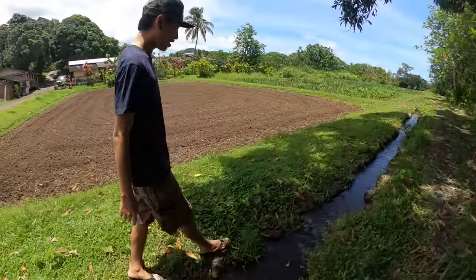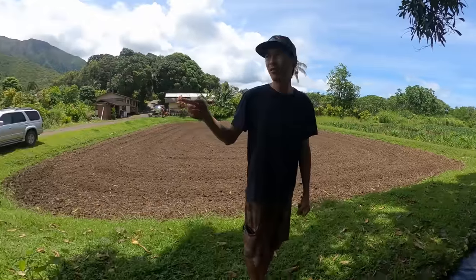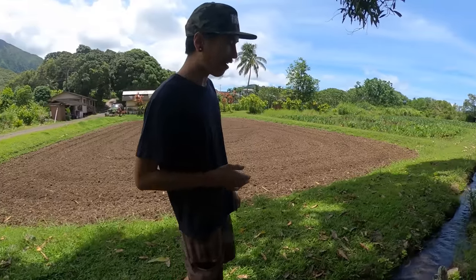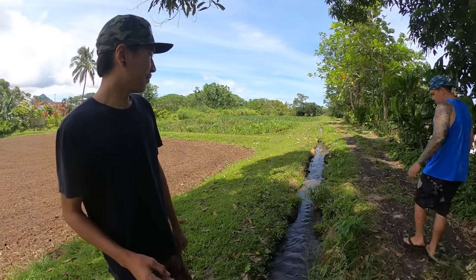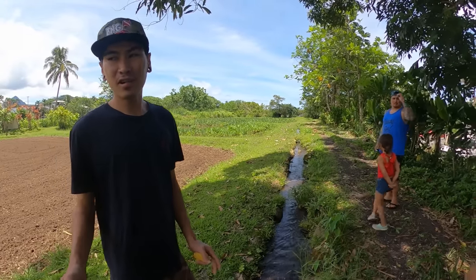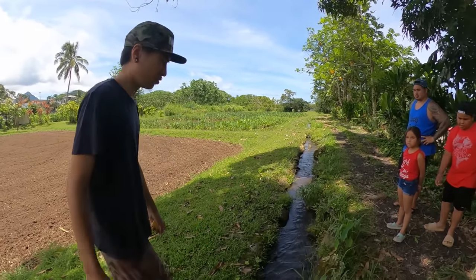Right here, the stream is our Hawaii, and it starts pretty far up in the mountain. If you're familiar with this road up there, there's a pond that they have blocked off because people aren't supposed to go up there, but it's a popular hiking spot. Up there, there's a dam that diverts water from the main river to this little stream right here, and then this feeds all of our patches and then all the farms below us too.